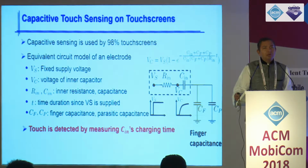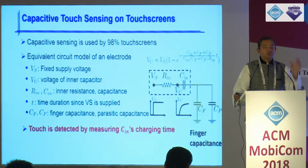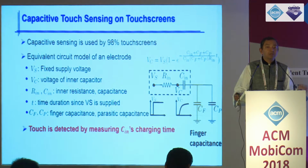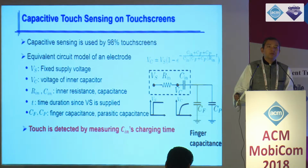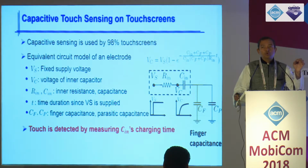So to give a little background on how this system works, it's useful to think of how these touchscreen systems actually work today. Most of the touch screens that we use essentially use a form of capacitive sensing. You can imagine the screen is split into various zones of touch, and you can identify touch in an individual zone by looking at the capacitance and the discharge of a capacitor that can be modeled for each zone. If you think of each of these zones, which we will call electrodes, they can be modeled through a circuit. The circuit is shown in the slide.